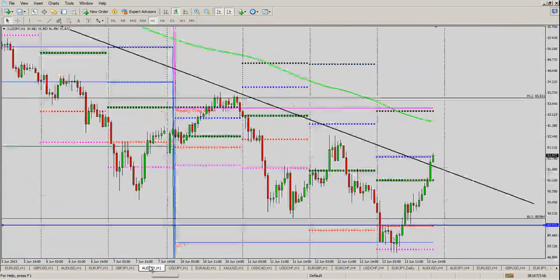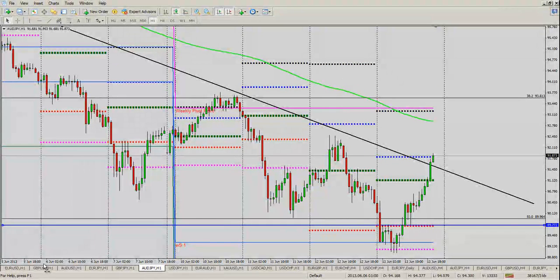Short-term trades are going to be a little bit challenging and tricky in this market. You can definitely count on that, but I think we do have some good setups in the works.